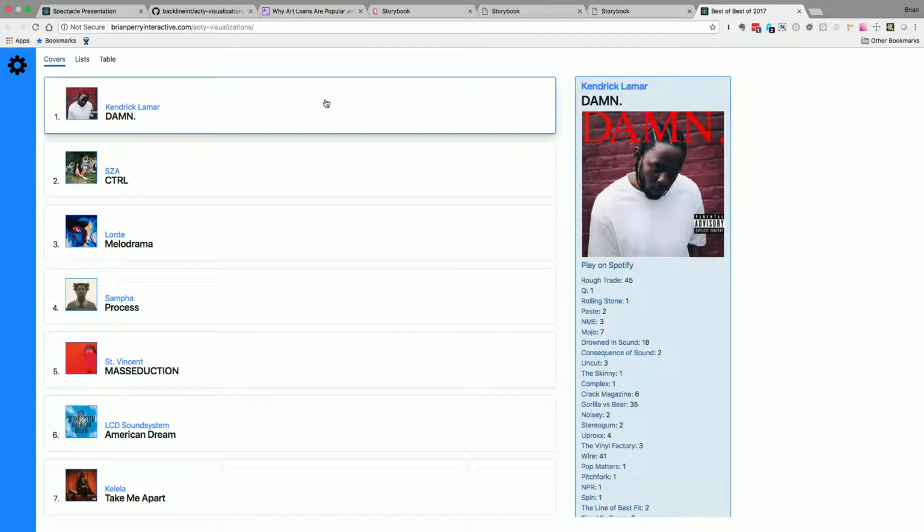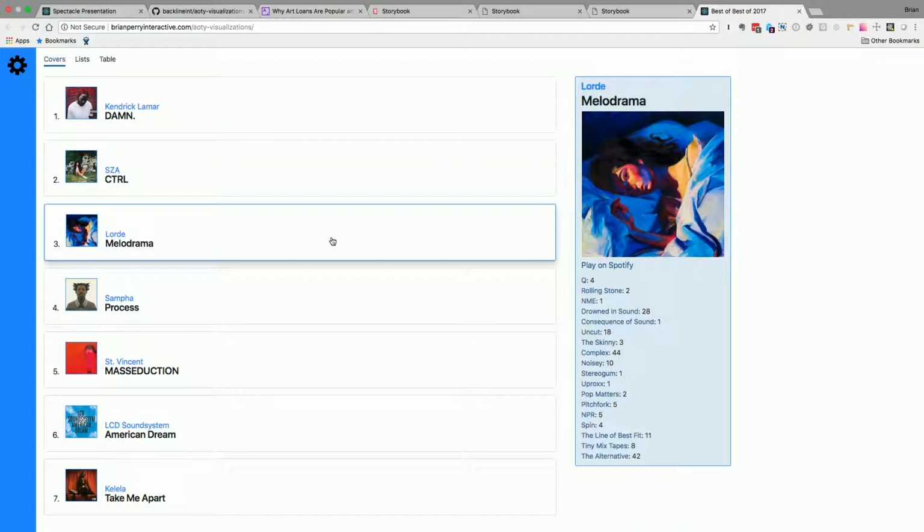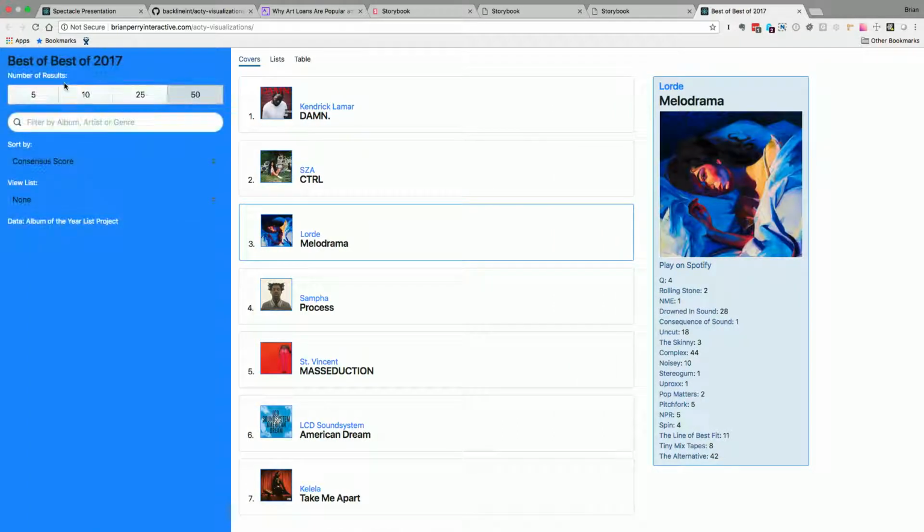But we have a couple of different visualizations here. We have the cover view, and we see all of the albums that we were looking at before. But if we select an album, there's the detail panel on the right-hand side that shows the cover image, has a link to play the album on Spotify, and then links to all the different lists it shows up in, in addition to where it ranked on the list. And then we have this control panel here that lets us do things like restrict the number of results and filter by the artist, album, or genre.